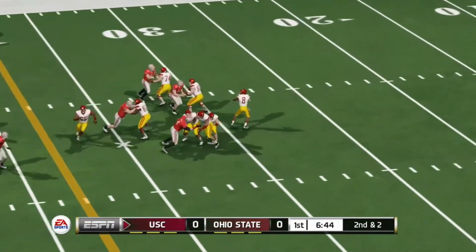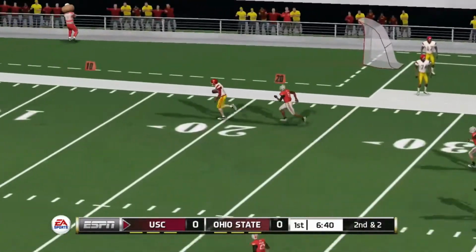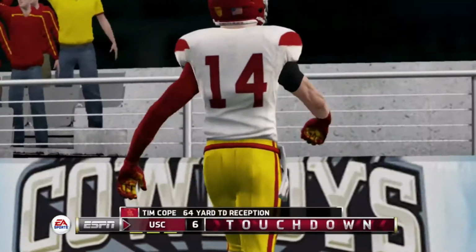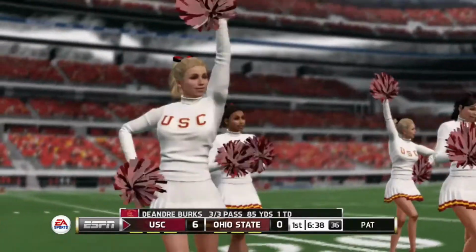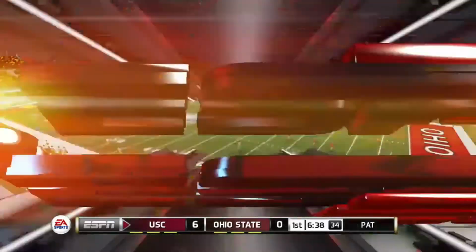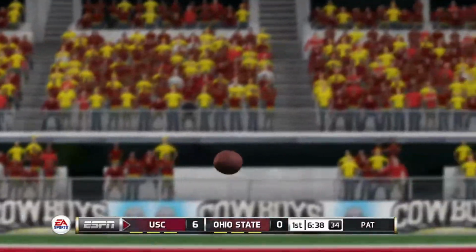Gun Burks, play fake, dancing, taking a shot of his own to the right side. Tim Cope, nobody's going to catch him. 6 points for the Trojans. Cope's one of the fastest wide receivers, or fastest players on this team, and he gets loose on the outside, beats the coverage, and it's nothing but daylight in front of him. He takes it home. 8 touchdowns a season ago. Gets his first one here early in the first quarter.